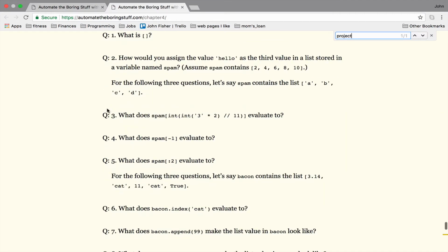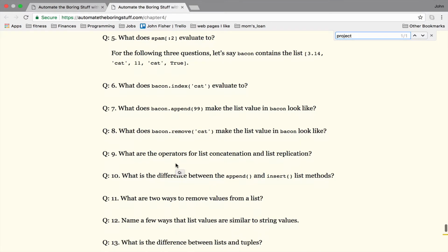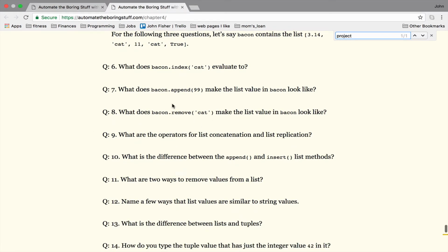Definitely go through these. I went through them mentally, and I plan to go back once I'm finished with this book with pen and paper just to see if I can actually do some of these problems in Python, or at least answer some of these questions.